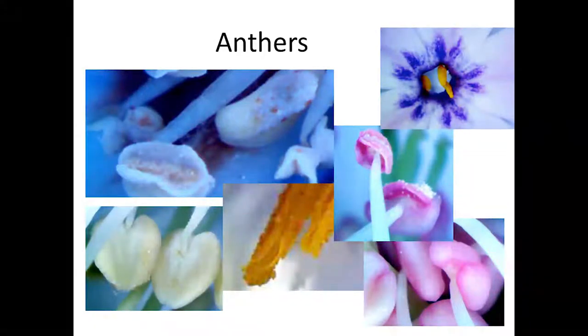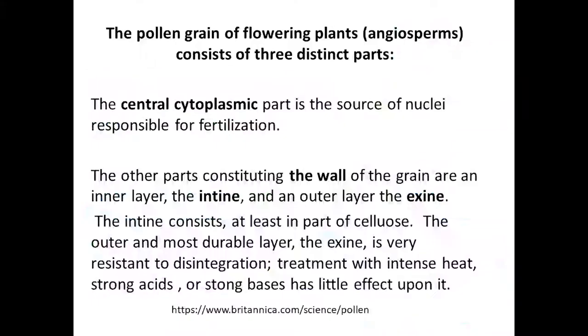Here's some anther pictures. These I took as well. You can see these are the anthers. Here's little pollen grains. These were at 140. That's as far as I go for the pollen grains. I don't know exactly what the magnification is for these, but I know my 140x only gets so far to see the pollen grain. You need an electron microscope to see some of them.